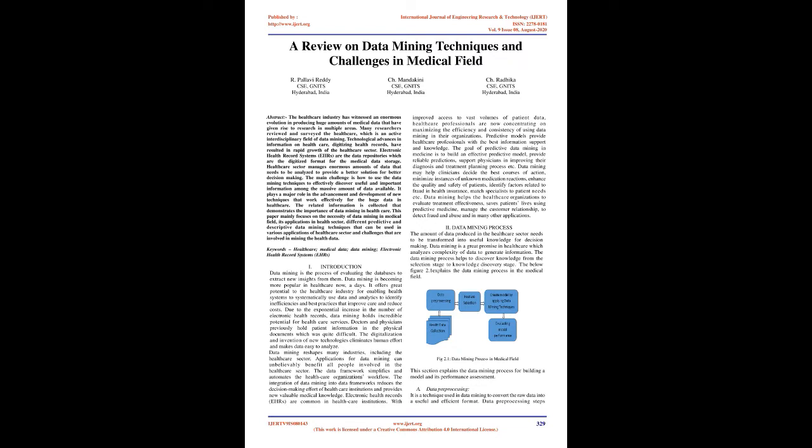For the data mining process, the amount of data produced in the healthcare sector needs to be transformed into useful knowledge for decision making. Data mining is a great promise in healthcare, which analyzes complexity of data to generate information. The data mining process helps to discover knowledge from the selection stage to knowledge discovery stage. The below figure 2.1 explains the data mining process in the medical field. Fig 2.1, Data mining process in medical field. This section explains the data mining process for building a model and its performance assessment.